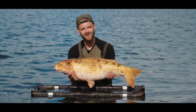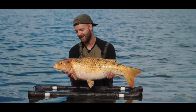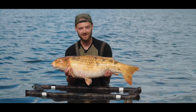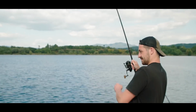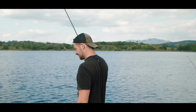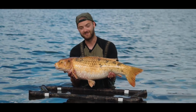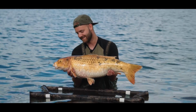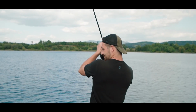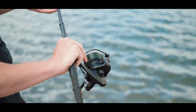I've not caught one quite like this before, and I'm really happy to say that he's going to be in my photo album now. I knew there were a few of them present in this lake, and I was hoping it was only a matter of time. I cannot believe the power of a fish this size. It must have taken 50, 60 yards of line. I was convinced I was attached to one of the real big ones, but when this popped up, I was super happy anyway. He's a real cool one, a right carrot. And yeah, I'm glad I've managed to have one of the koi out of this lake.